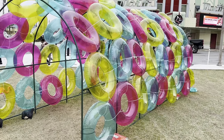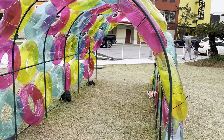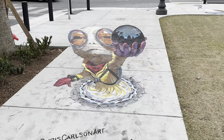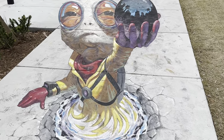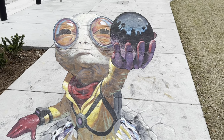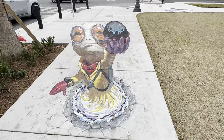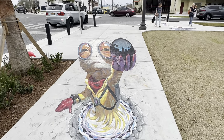Here they got a walk through, a little trail through some, I guess, floating inner tubes. They are having a chalk art festival going on down here that they have in the beginning of March each year. They say there are two footprints here to stand and look. You can see this is seemingly coming out of the sidewalk here. That's really pretty cool looking. But anyway, there's more of these around town. I'll try to show you some of them.